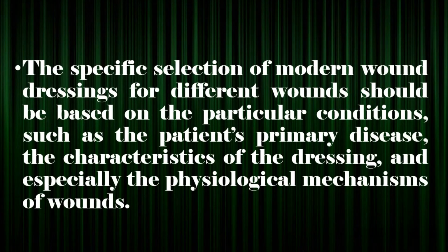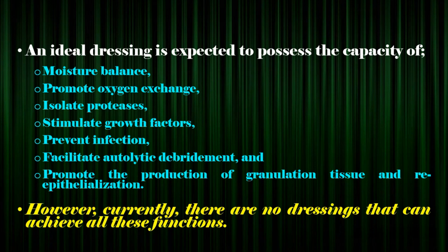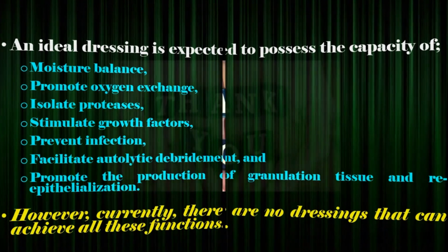The specific selection of modern wound dressings for different wounds should be based on the particular conditions, such as the patient's primary disease, the characteristics of the dressing, and especially the physiological mechanisms of wounds. An ideal dressing is expected to possess the capacity of moisture balance, promote oxygen exchange, isolate proteases, stimulate growth factors, prevent infection, facilitate autolytic debridement, and promote the production of granulation tissue and reepithelialization. However, currently, there are no dressings that can achieve all these functions.